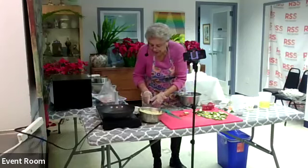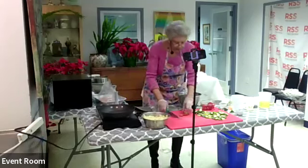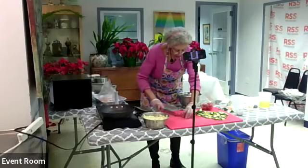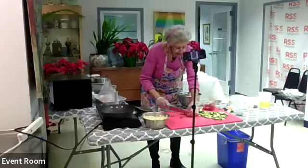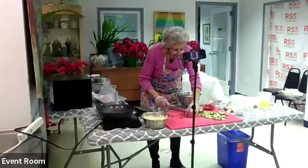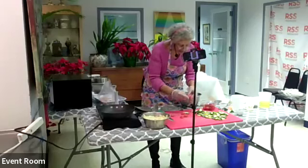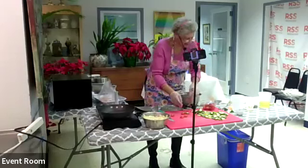Okay, so we're cutting our cherry tomatoes in half. I'm cutting them from the stem end down, not halfway through the middle. Does anybody have a preference? Don't care. Mix it up.